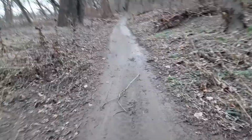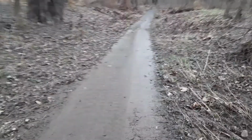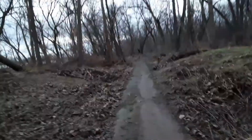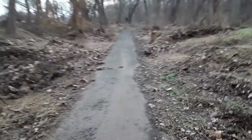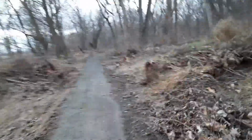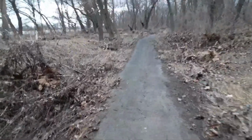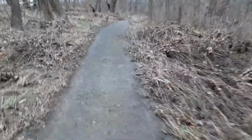The floods pretty much cleaned this whole place out and made it really accessible. Amazing. It's mind-boggling what nature can do. It can be such an asset and it can be such a liability at the same time. Back on dry pavement again. We are still in the zoo itself. I'm looking to see if we can find any of the other buildings, see what kind of an update we can get on those.